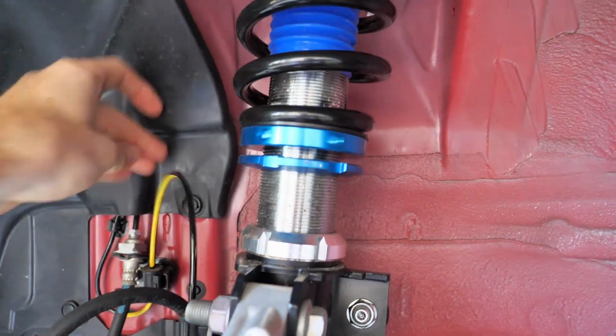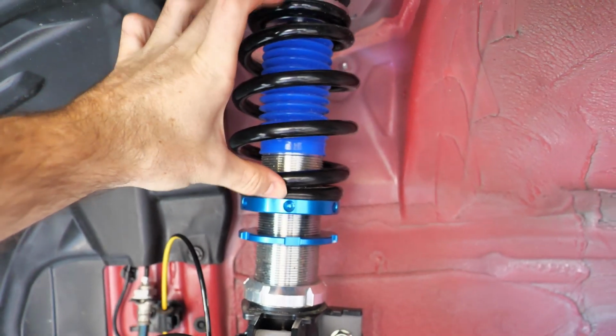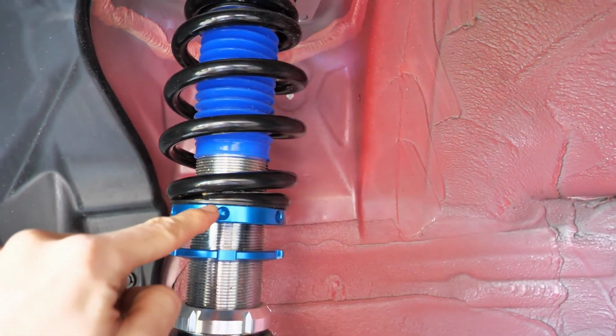So I have talked to a few people and they've said you should tighten your spring by hand until you can't tighten it anymore, and then give it one full rotation, and that should be about the preload for your spring. So that's what we're going to do. We're going to reset the preload on the spring.